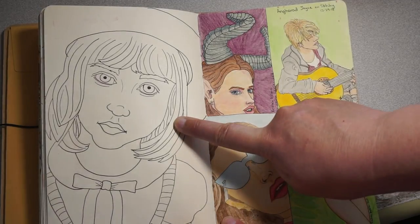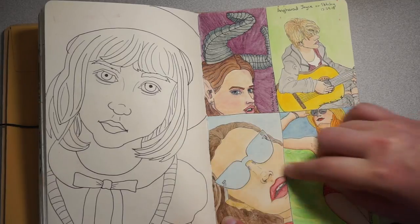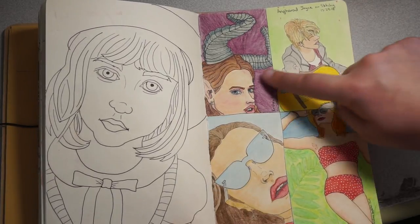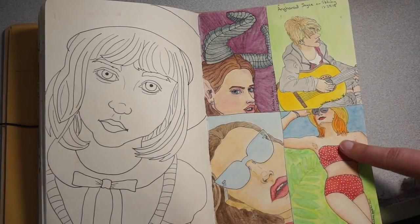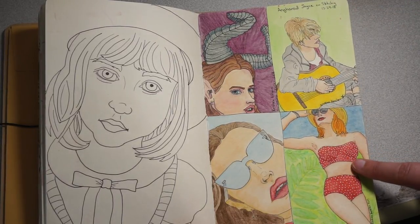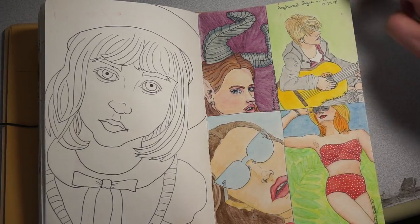I never finished this girl. I wanted to, but then I didn't want to, so there she is, just in black and white. I absolutely love how these portraits turned out. These two are my faves. These are watercolor with pencil and pen. The white pen shows all the polka dots and I just love it.